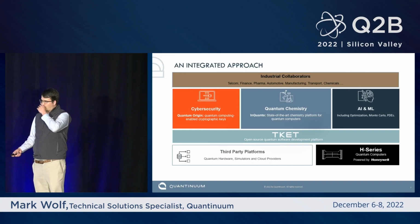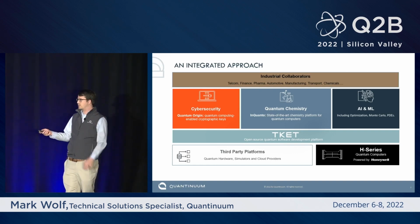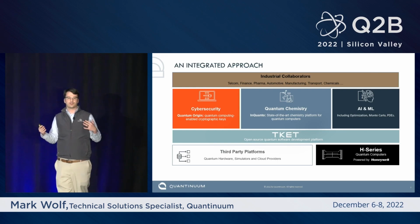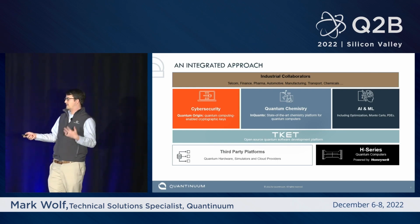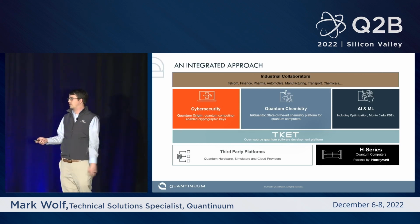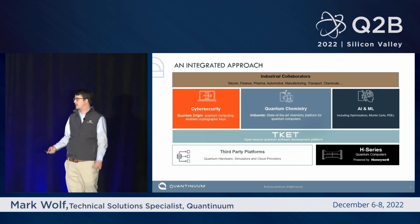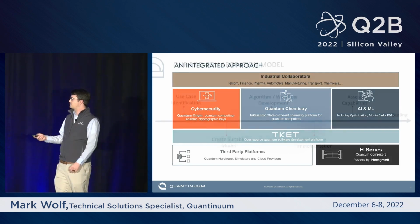All of our applications are built on top of our software development kit, which is open source, called Ticket. Ticket allows us to run our applications in the most resource efficient way. It is also back-end agnostic, so we are able to run it on any gate-based quantum simulator or hardware that's out there, including our own H-series, which we're developing in-house. So it's a very powerful tool to run multiple applications and deploy them most efficiently.